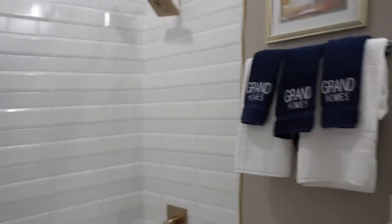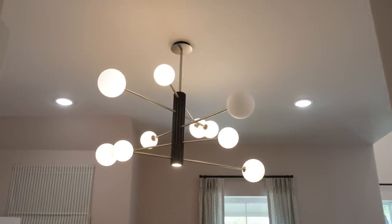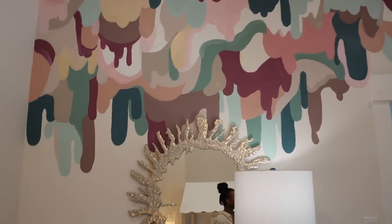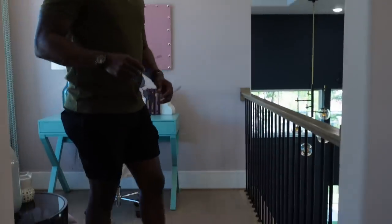Oh, look at this bed. Adorable. I love that they put the shower curtain all the way up. That's how you do it. Okay, so wait till you see this. Stop it with the chandelier in the baby's room. What? Come straight. This is adorable. And look to the right. They got their own playroom. No. Look at that. That is so cute.